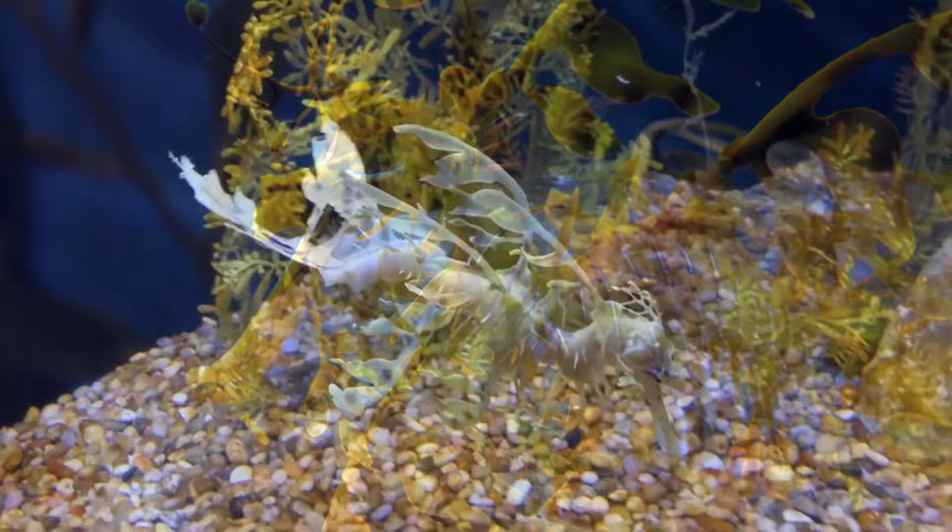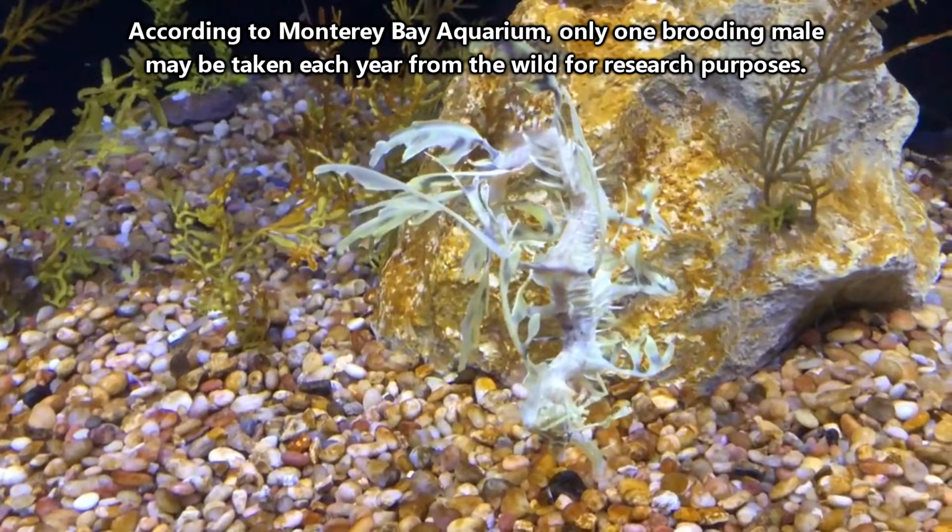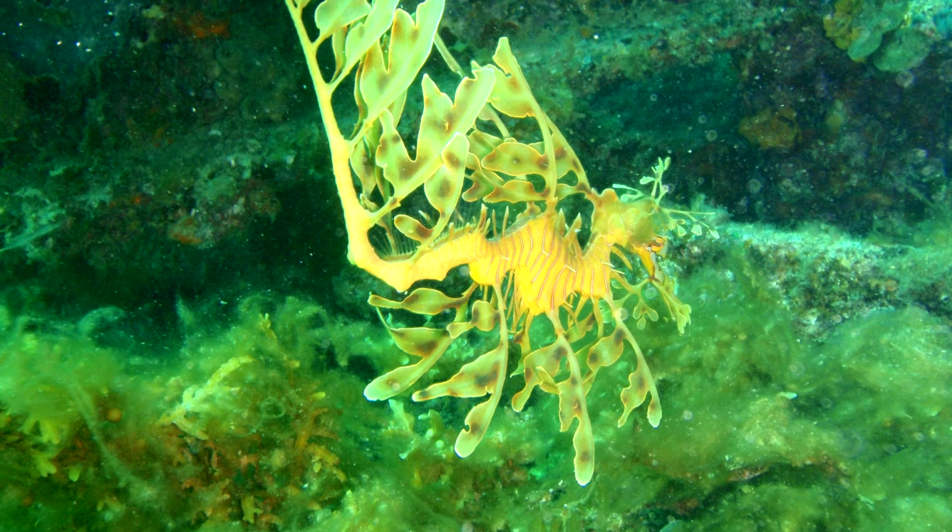The laws protecting leafy sea dragons came into place in the 1990s when they were heavily harvested for the pet trade and their populations took a nosedive. The government of Australia stepped in and put bans on their collection. Now, only one brooding male per year may be taken from the wild for research purposes. There is actually a database called Dragon Search designed for divers to report sightings of this near-threatened creature.